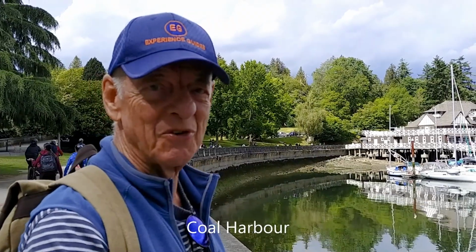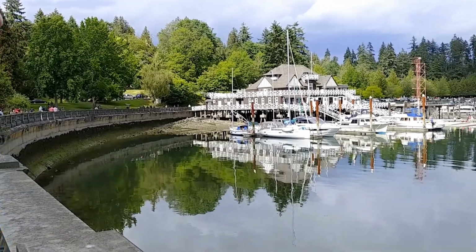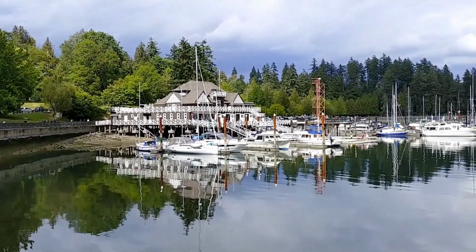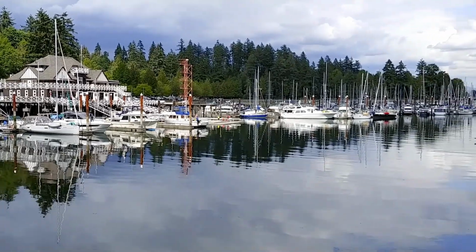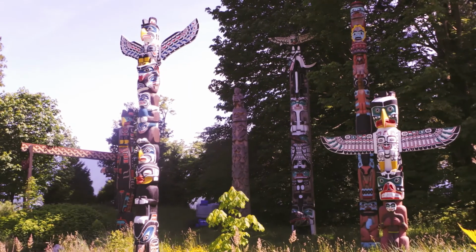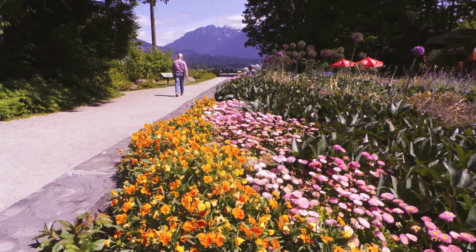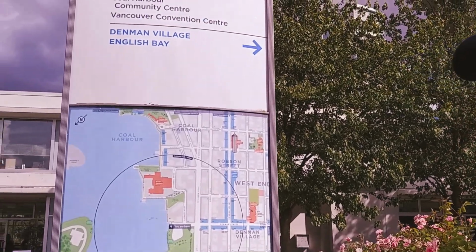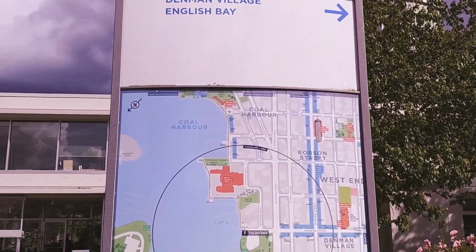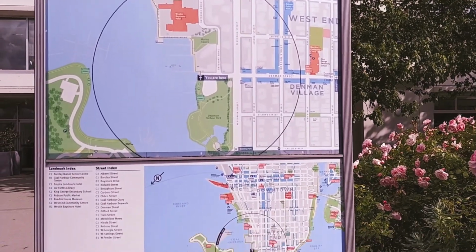This is a classic view of the Vancouver Rowing Club. This whole area is known as Harbour. The gardens have several attractions and are very tranquil. We've got many of these information boards around the place which are extremely helpful if you're walking around. They've got a map and they've got general directions.